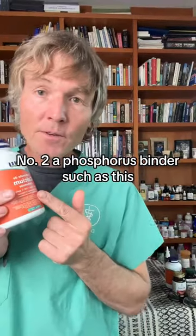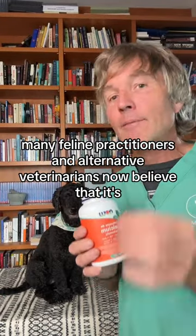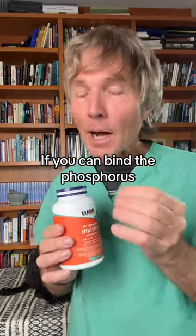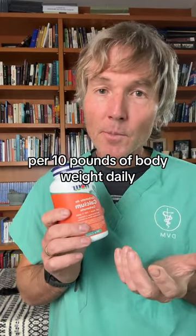Number two, a phosphorus binder such as this, calcium carbonate or ground eggshell. Many feline practitioners and alternative veterinarians now believe that it's the phosphorus, the animal protein, which is damaging the kidneys. If you can bind the phosphorus, you can delay the progression of kidney disease. Standard cat dose, 1/2 teaspoon per 10 pounds of body weight daily.